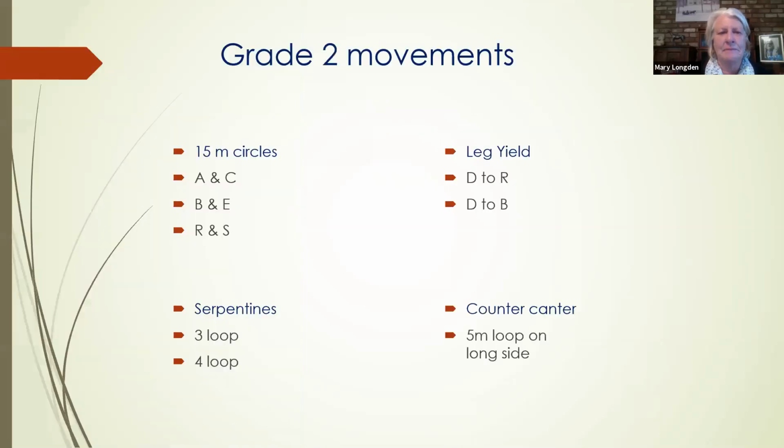Okay. And here they have 15-meter circles from the different places. So they really have to understand about where you go on the circle. Then 3 and 4 loop serpentines. Leg yielding, the first time it comes in, it's a long one from D to R. And in the next test, it's a much shorter distance. And we'll also talk about that.